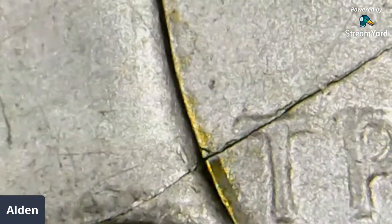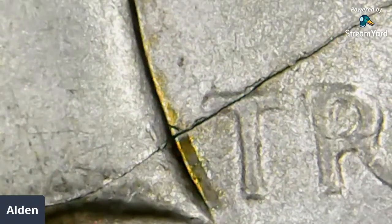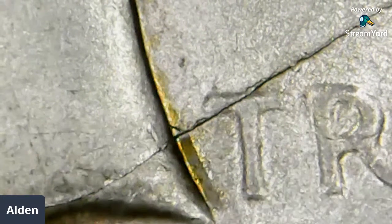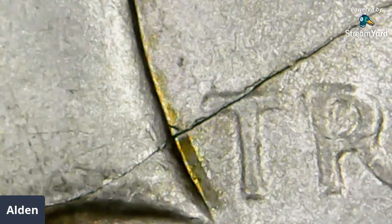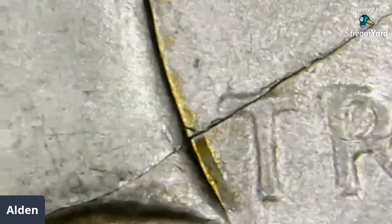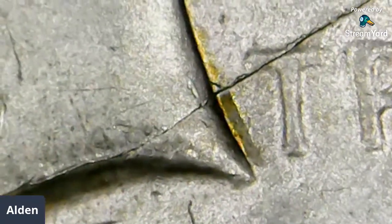Stuff like that happens all the time. What are the odds? It's not every Peace dollar that has such a long die crack on the obverse, right? Very similar, so similar, but not the same die. That just always blows me away. I'm like, what the heck? It's crazy. There's no reason, I can't explain it. The coin gods like to have a laugh at Lemon Head's expense sometimes.